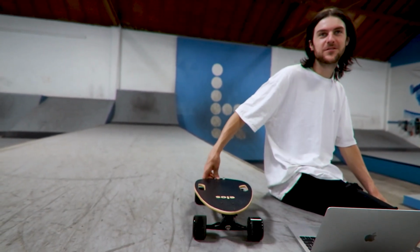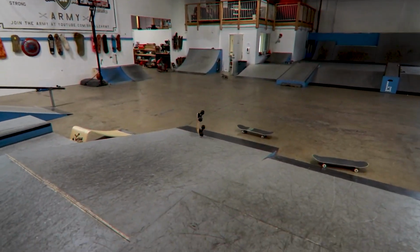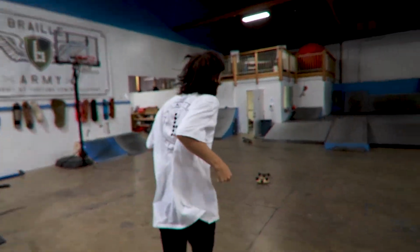Kind of looks like a mouse. Dan would probably like this. This is Dan's idea. I like how you could do this. Hey, you could palm it. Why'd you just yeet the board already, Dan? I had to.